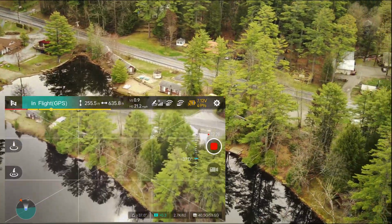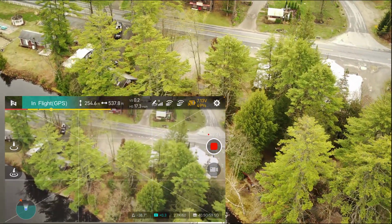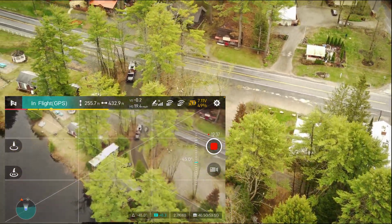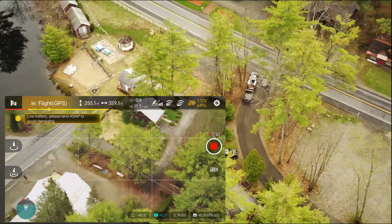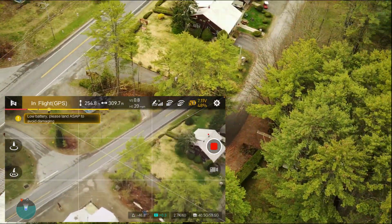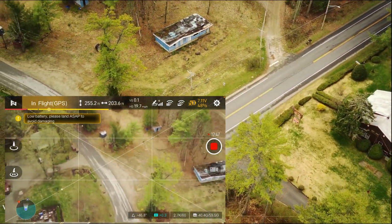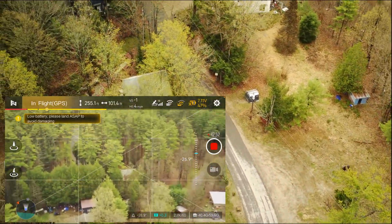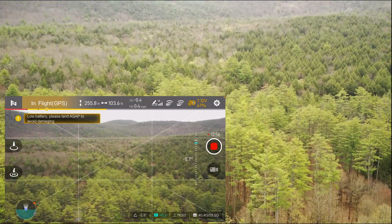So we're gonna see what this guy's doing over here. Low battery. Please land ASAP to avoid damaging. Sorry about the fast movements, but I want to get it up over my head here. Okay. This part of the battery, we're going to just kind of let it sit here because I had troubles yesterday.